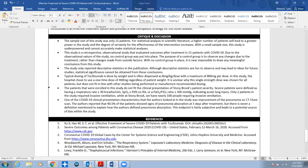So the patients that were enrolled in this study also don't fit the clinical presentation of our patients here at Stony Brook. Severe patients, again, were defined as having a respiratory rate over 30, an O2 sat under 93, or a PaO2 FiO2 ratio of under 300 milligrams, so indicating acute lung injury.